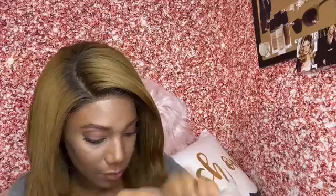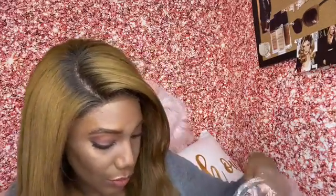Alright, I'm trying to see. It's between these two. I like this one better. This one's very sexy. This one, no. Let me try this one first and see how it looks, and if so, I might go on with a darker color. I might mix them. Yeah, that's sexy.